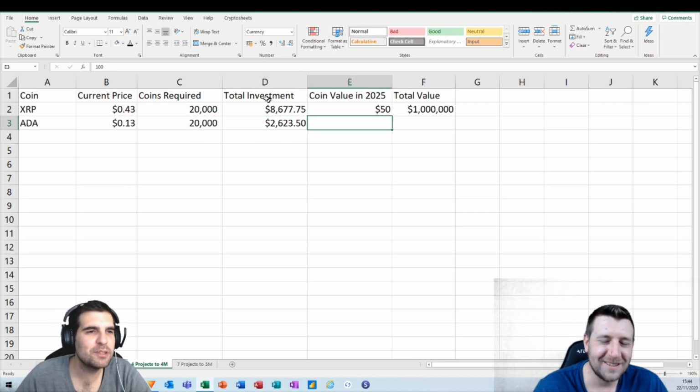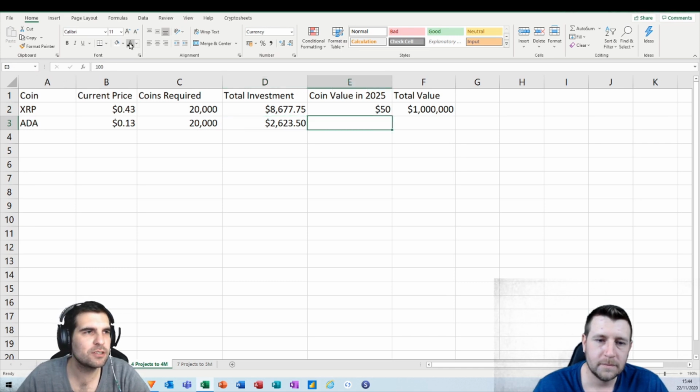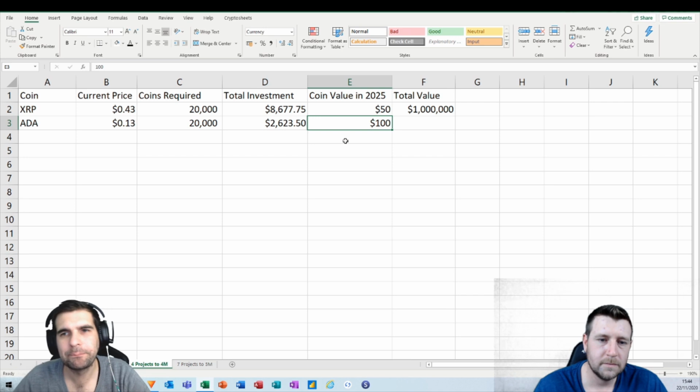Right. So ultimately, we think that Cardano has a lot of potential in the future price. And so we think this could reach $100. Now, this seems really out of kilter to XRP, but bear with me. XRP is fantastic, and we've already said that we think that's undervalued, even in this valuation. But Cardano here, I think this is a decent number to be aiming for. It might be higher, might be slightly lower, but hear me out for 2 moments.